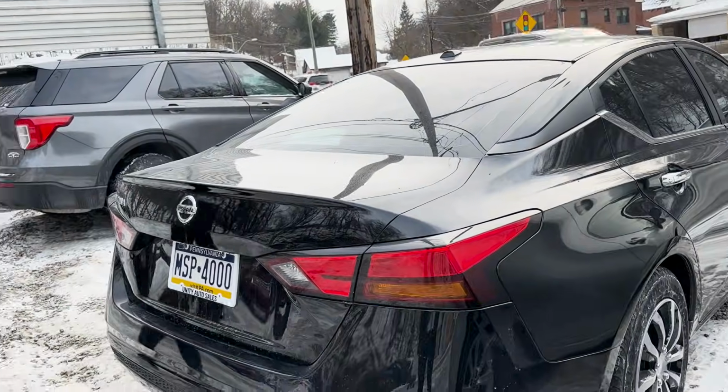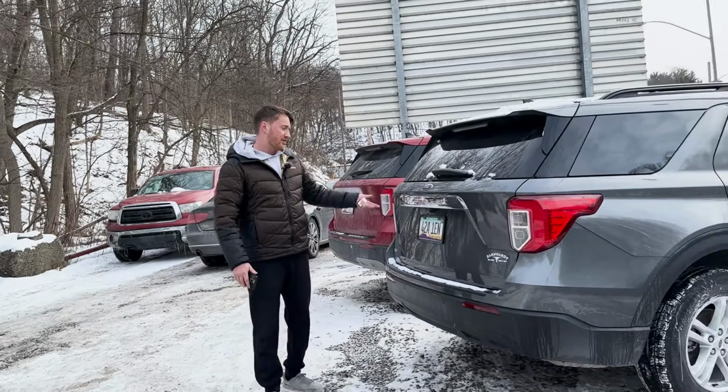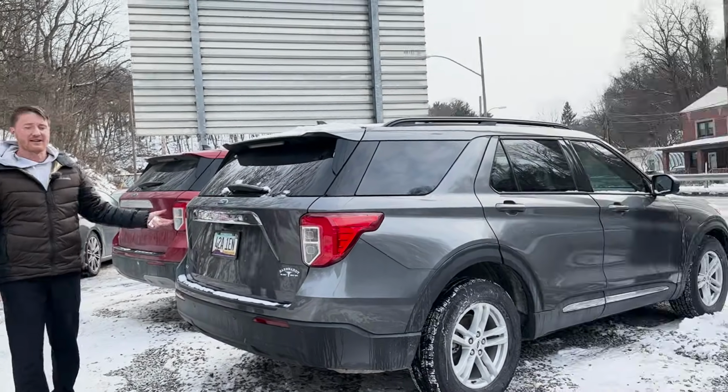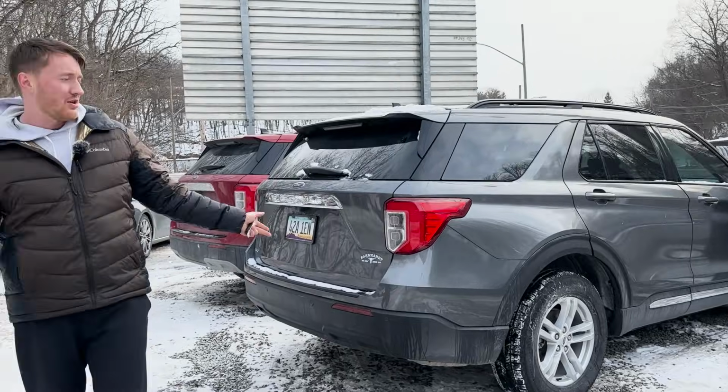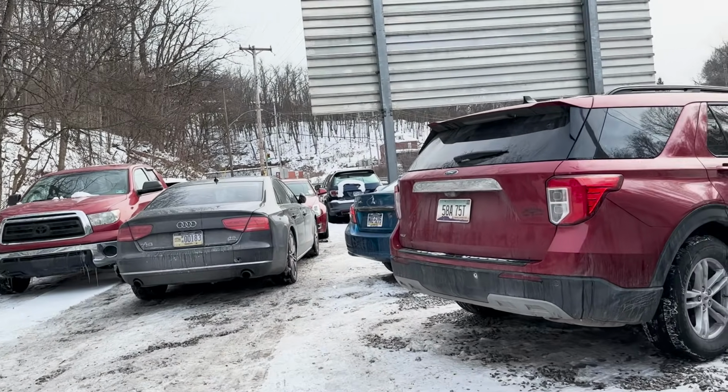These are some newer cars. Then we have the Explorers, which are a little dirty now, we're gonna have to take them to the wash, but these are some of the more premium cars we have when it comes to pricing. But just to give you guys some comparisons, that's why that $6,000 price point is something we're able to replicate and do over and over again.